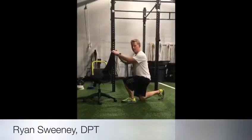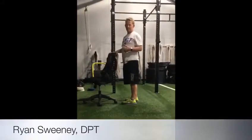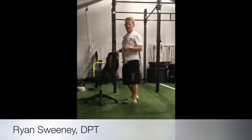As we squat down, we go as far as we can, we come back up. You can start with 2 sets of 10 and work your way up to 3 sets of 15. This can be done every hour when you get up. This can be done periodically throughout the day.